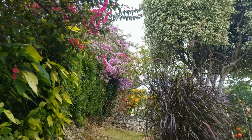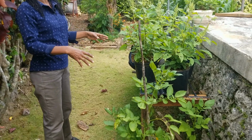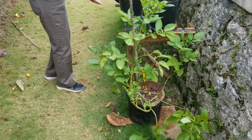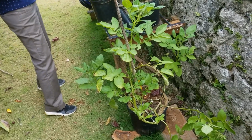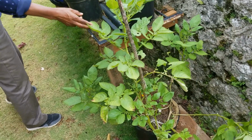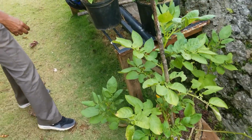Let's move on now to the main section of the food garden, which is just around the corner. This too was part of the beginner backyard gardening video. We've reaped more than half of the crops so far. This is the Irish potato in the pot, which looks like it's almost ready.